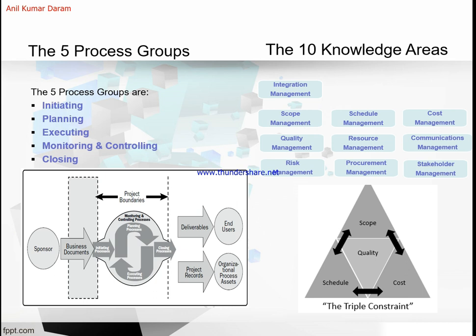So coming to the project management knowledge areas, these are very important. Integration management, the first one, integrates all the other 9 project knowledge areas, and it gives the results. Coming to scope, you know the scope of your project. Schedule, that is the timeline. Then cost management, quality management, resource management, communication management, risk management, procurement management, and stakeholder management. These are the 10 knowledge areas which we are going to discuss in detail in each chapter. So we have 10 more videos, one for each knowledge area, and I will explain in more detail there.